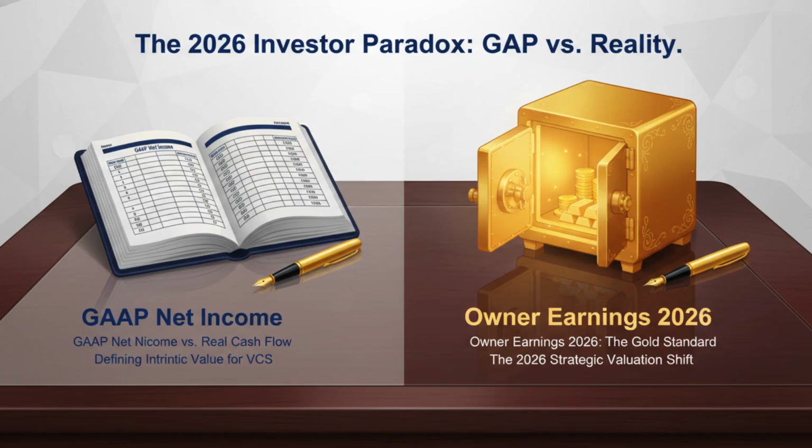For VCs and angel partners, understanding this distinction is the difference between chasing a paper unicorn and backing a cash flow powerhouse. We are looking beyond the surface to see what cash can actually be withdrawn from the business without harming its competitive position. Let us dive into the calculation that defines the smart money's perspective for the next decade.